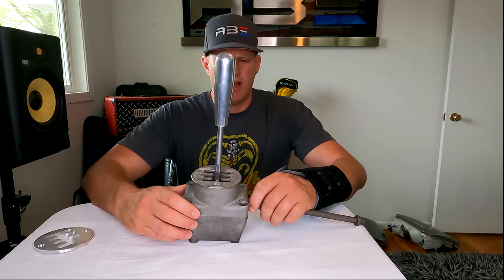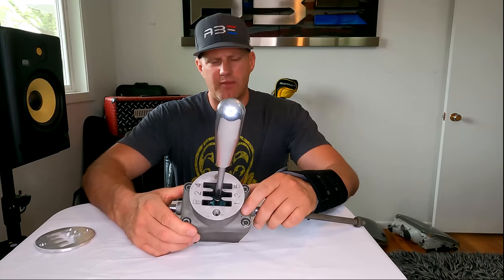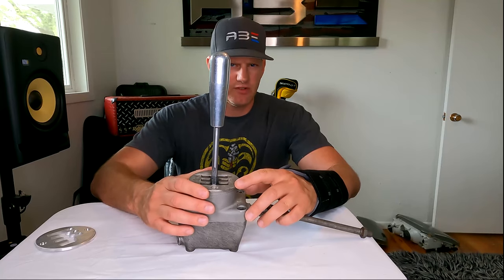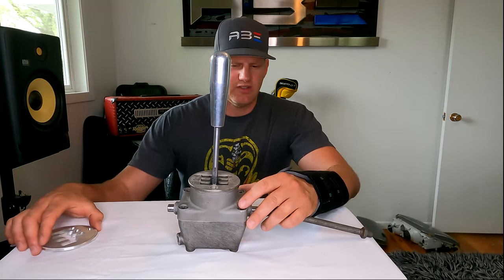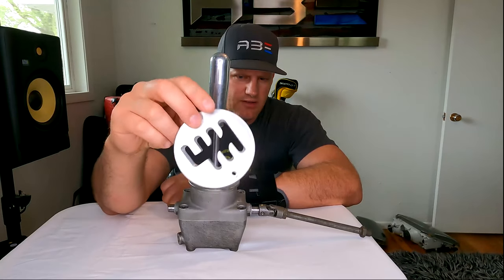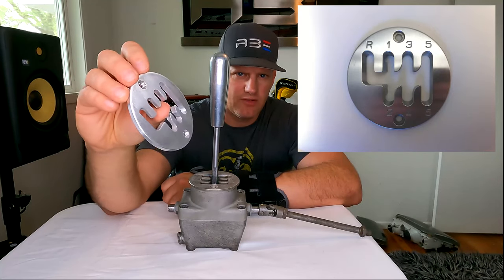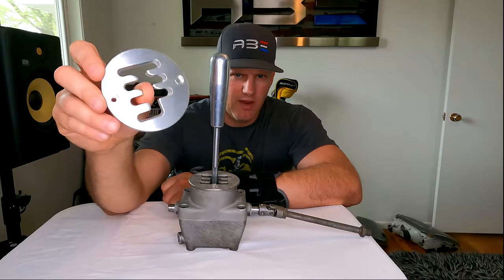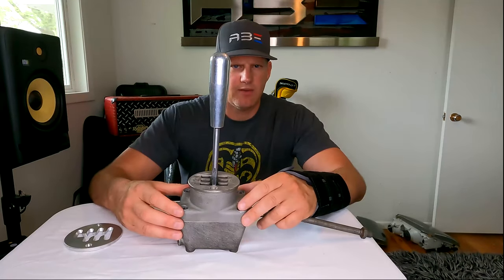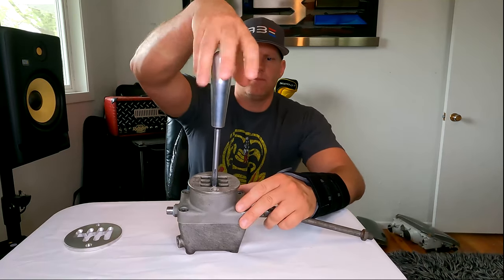This is a Diablo shift gate and shifter. I bought this used. I'm not sure if I'm gonna use this. The shift gate is for 5-speed. I have a Murcielago gearbox, which is a 6-speed. I have this replica shift gate made. This is out of aluminum. Lamborghini made them out of stainless steel. I'm probably gonna have this remade out of stainless steel, not pay Lamborghini's prices. They want like $1,200-$1,400 for this plate. If I can't get a Murcielago shift box, I'll probably just use this and convert it.